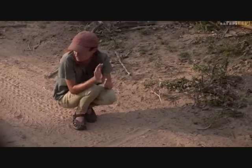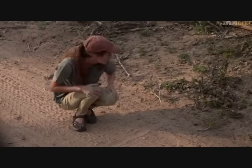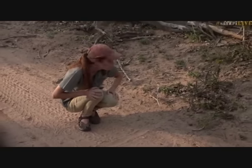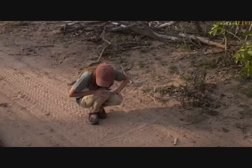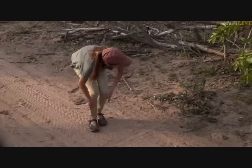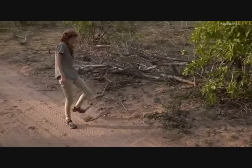Not an odd track though. It's a very odd track and quite unusual to see it in this form. But that is what it is. It's a long way from water, this poor terrapin, unless it knows something that we don't. They can cover enormous distances. Not hiding here somewhere.